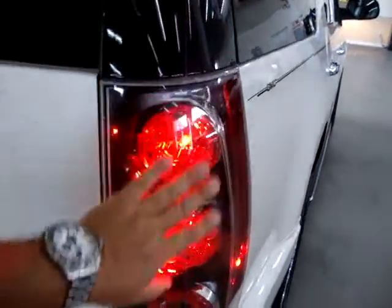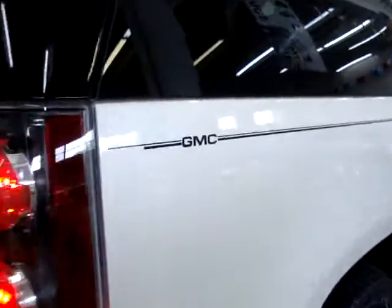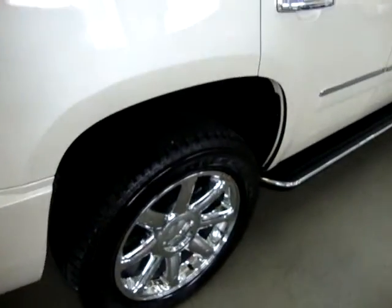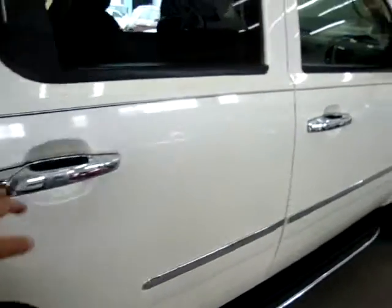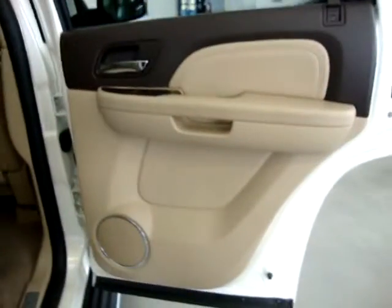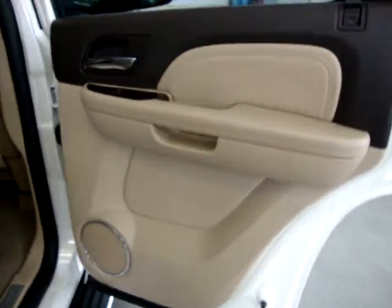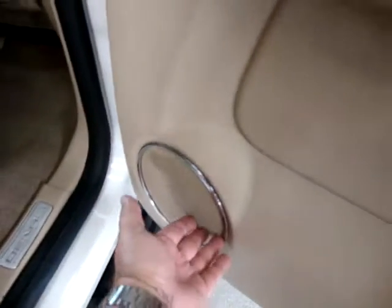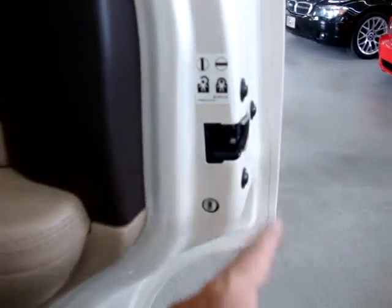Right rear tail light, perfect shape. And nice GMC striping from factory. 20-inch chrome wheels with the Bridgestone tires. Right rear door panel, same way, two-tone. I'm sure by now you noticed that there are no cuts or cracks or tears. None of the speaker covers are cracked. Of course, we got the child lock protection on this side also. The bucket seats are in phenomenal shape.